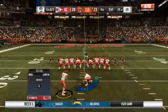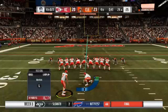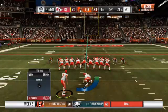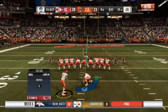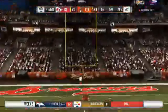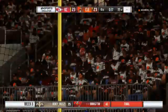So on 4th down, out trots the kicker in a big spot here. This to tie things up in the final minute. And Butker able to put this one through. And that will tie this game here in the final minute of play. So a big kick to get this back to even.